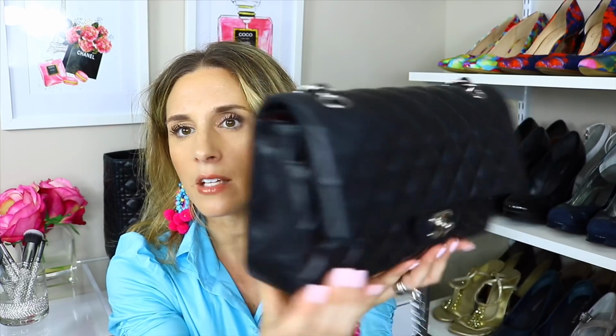So again, that is what the bag looks like, and because this is lambskin, you do have to be very, very delicate with it. The caviar leather is definitely more durable, and it doesn't show scratches quite as much, but we will get into that when I talk about the wear and tear. But I wanted to first give you a quick overview of the bag. So the front, the side, and the back. Let's talk about the signs of wear. I have had this for 5 years.